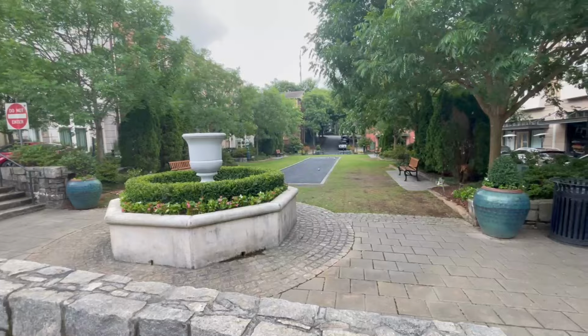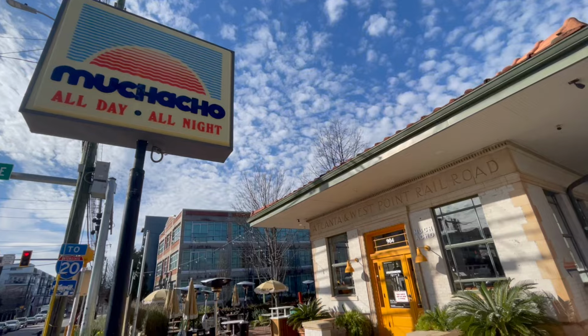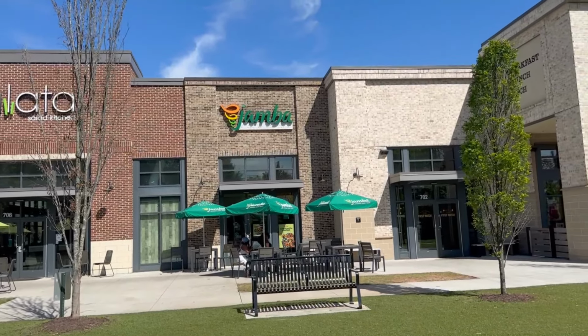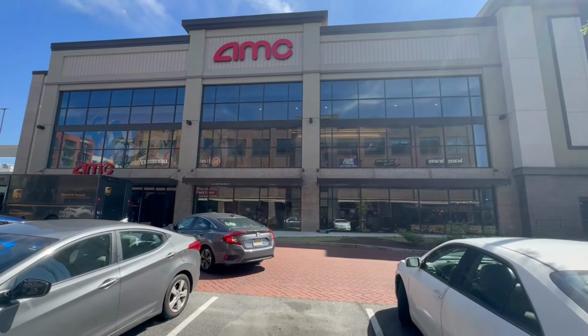And right up the road from here is what I'm talking about with walkability. You can walk to some coffee shops, some restaurants, and bonus, it's right next to the Beltline. So you can hop on there. You can go up to Reynoldstown, get some coffee at my favorite place, Muchacho. There's also Madison Yards just across I-20, and they have a Publix, an AMC theater. So a lot of stuff that you can walk to. I think a lot of people don't think about this as being a walkable neighborhood, but it definitely is.